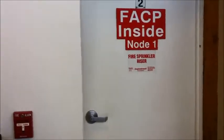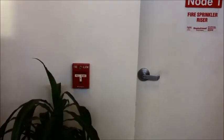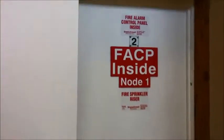Speaker. There's the FACP room again, and again there's another shot of the pull station. They have a true alert inside there. The mall just put in those huge screens, it's cool. Another speaker strobe. Fire extinguisher behind the stopper.